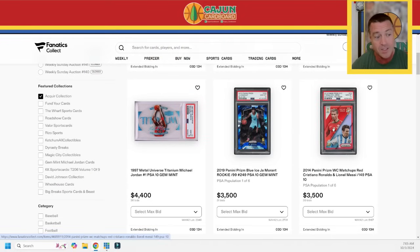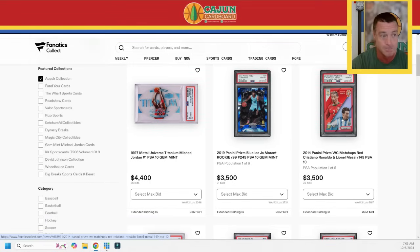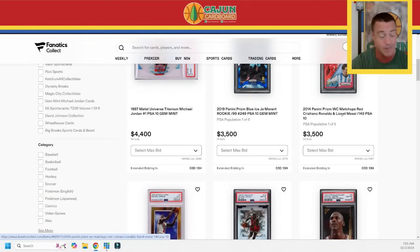This is the red. This is the serial number to 149. It is a PSA 10, and guys, that is a Pop 6 for 2 of the greatest soccer players that have ever done it.